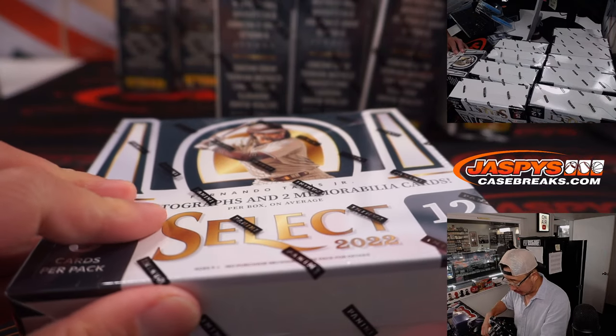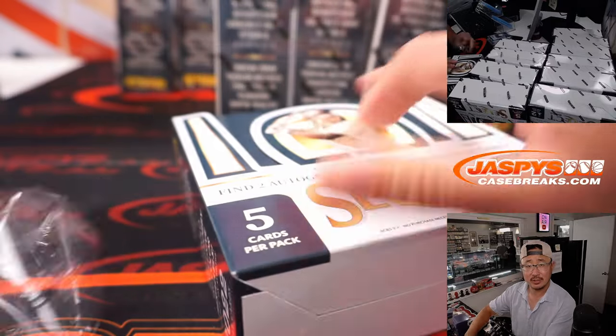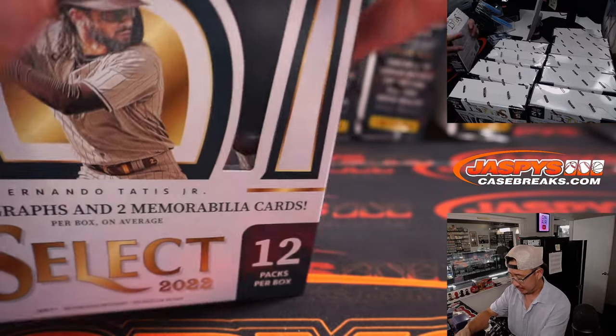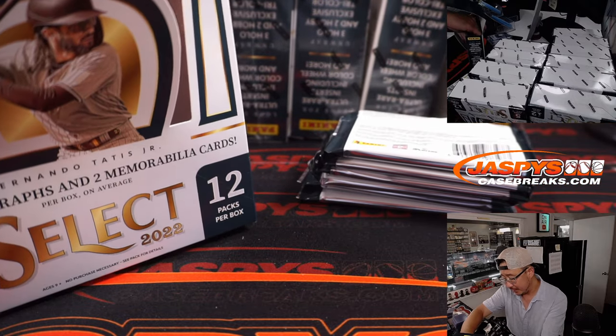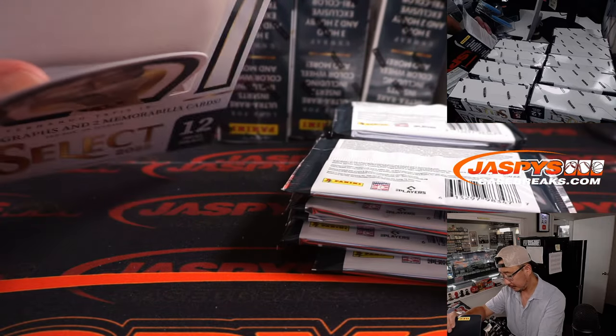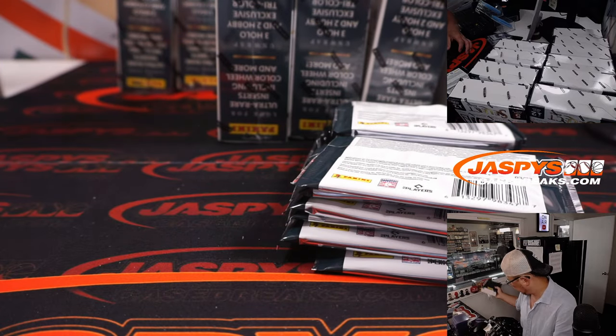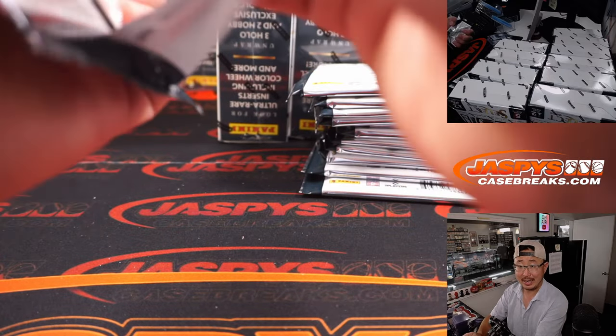This is kind of a longer break. Each box is probably 5 minutes or so. Maybe a little bit less if I get into a good rhythm here, but this break, by the time all's said and done, does take about an hour. And we'll put this break away, and then we got another break lined up.